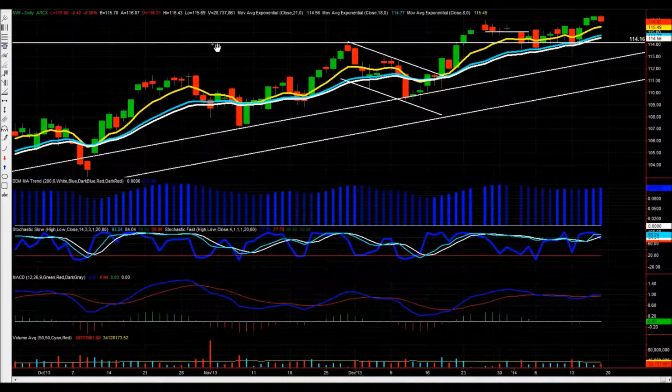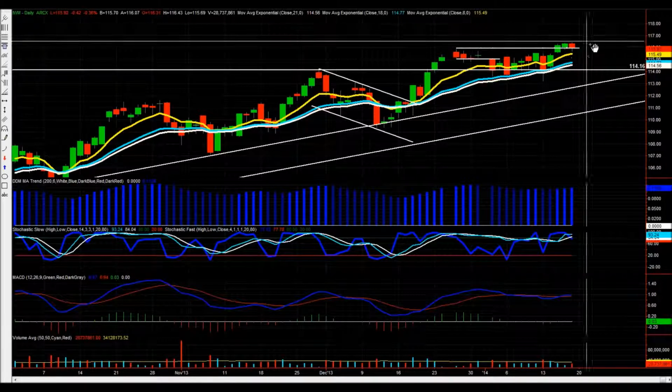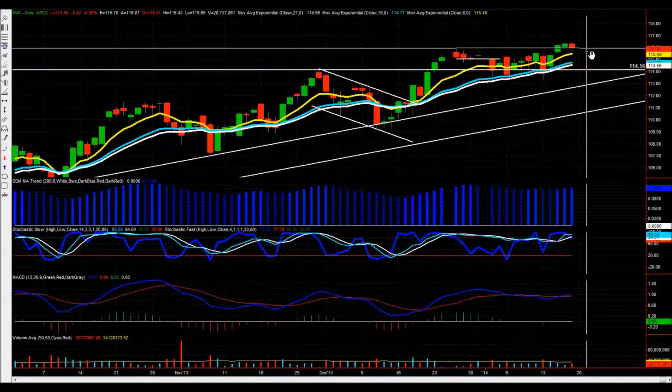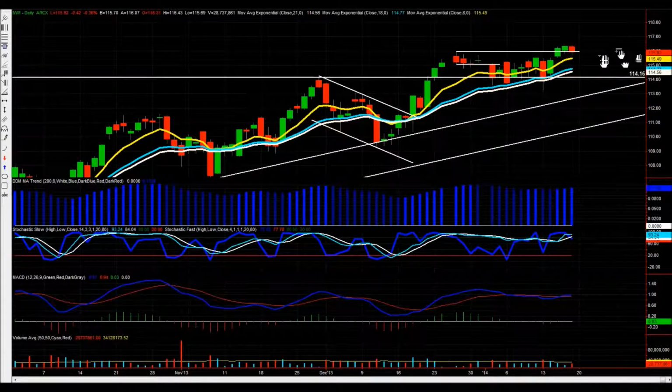Let's take a look at the Russell. The Russell was the same story. We had an initial break of these highs, and we closed above it for 2 days, and now we closed right at that line in the sand of the highs. So the Russell and the Nasdaq look the strongest, and the Dow and the S&P look a little bit weaker.